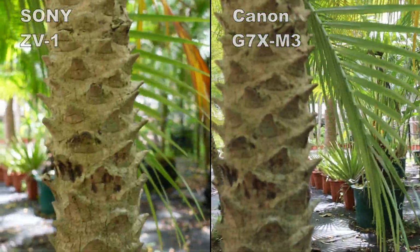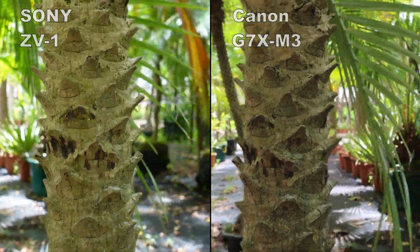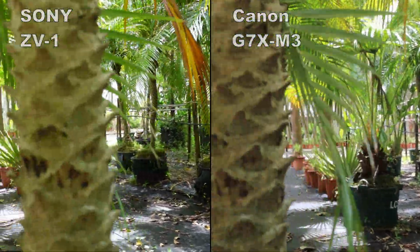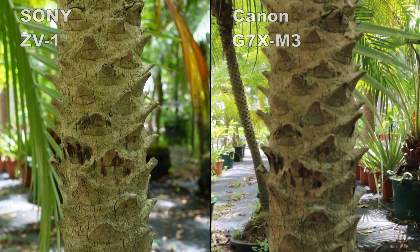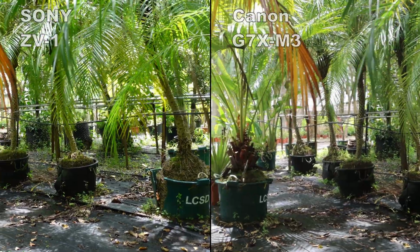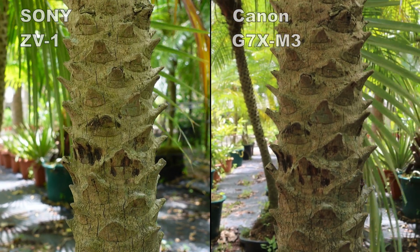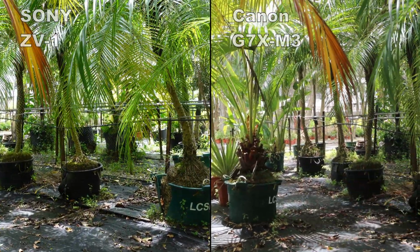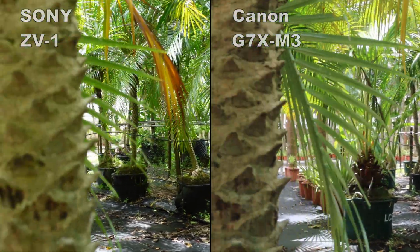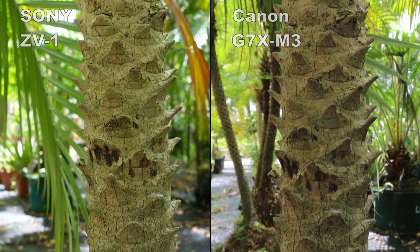These cameras are the latest offerings from each company. Although Canon's G7X was released last August, Sony's new ZV1 was just released a couple of weeks ago, and they are perfect for handheld carry around and for shooting videos. They are both able to shoot 4K. In this case, they are shooting both in 4K, and of course one of them is autofocusing very well and the other one is not.